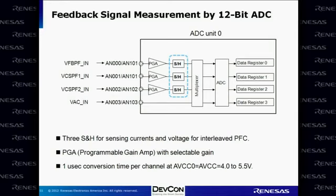And then we have sample and hold, meaning that we can take a snapshot of the currents at any time, and we get 3 different values, right? And it's very fast. Actually, it's a 1 microsecond conversion time per channel.